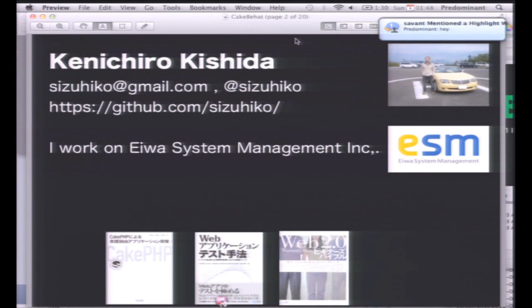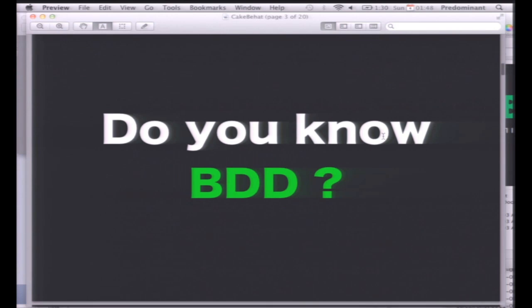Keep going. My name is Kenichiro Kishida. I have some SNS account as Shizuhiko. It's difficult, called by Ken. I work in Ava system management and read web script Ruby on Rails. Do you know BDD? Right? Oh, very good.